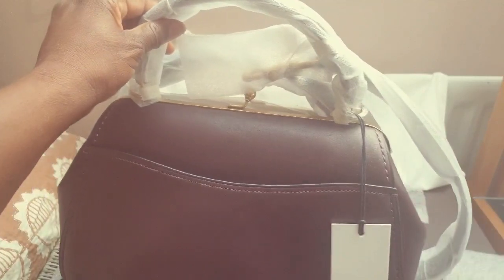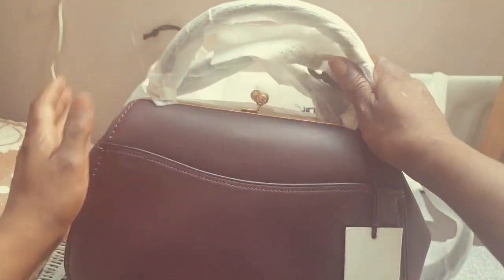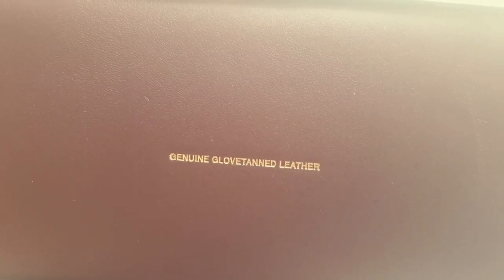Take out all this packaging. Just have a look at the bag. There's a slight indentation on it. I haven't actually looked at it. At the bottom, oopsie daisy, it's got genuine, what's that? Leather glove. I can't read that properly.